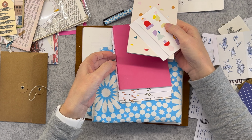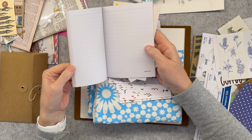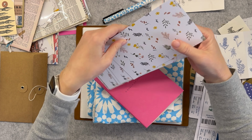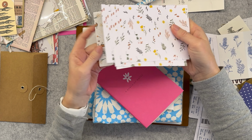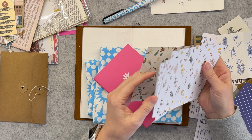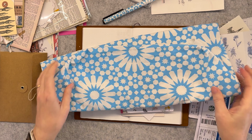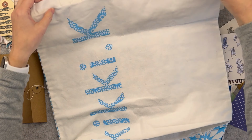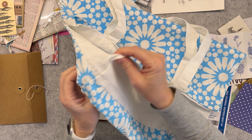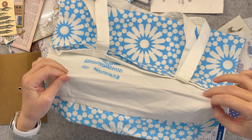A little handy dandy notebook. It's actually got the stitched binding, which is really nice. And some postcards, just some in beautiful floral designs here, and these with some insects and other floral elements, and a lovely tote bag, which I will endeavor to show you, but it's quite large. It's a good size, and it's got a gusseted bottom, which means it can really hold quite a lot.